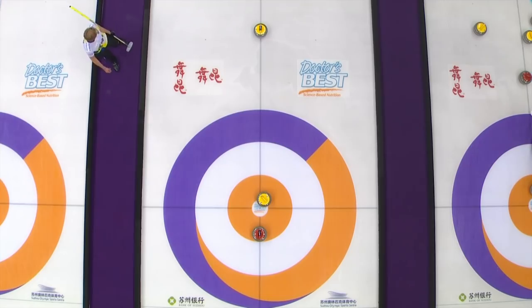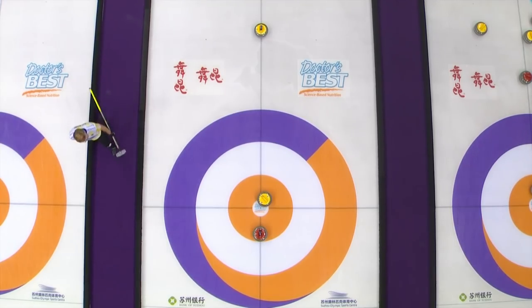Norway. Solid control of this one, though. Last rock here in the eighth and up four.